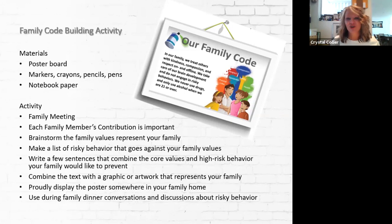Elicit information from your kids, validate their feelings, praise them for sharing with you. If you hear them exhibiting one of those really good executive function skills, tell them, oh, I like how you're solving that problem, or man, that's pretty cool the way you're thinking about this. And then right at the end of that conversation, just simply say, well, it goes against our family code. And one of your kids may say, oh yeah, that's right. We've got that behavior in our family code.